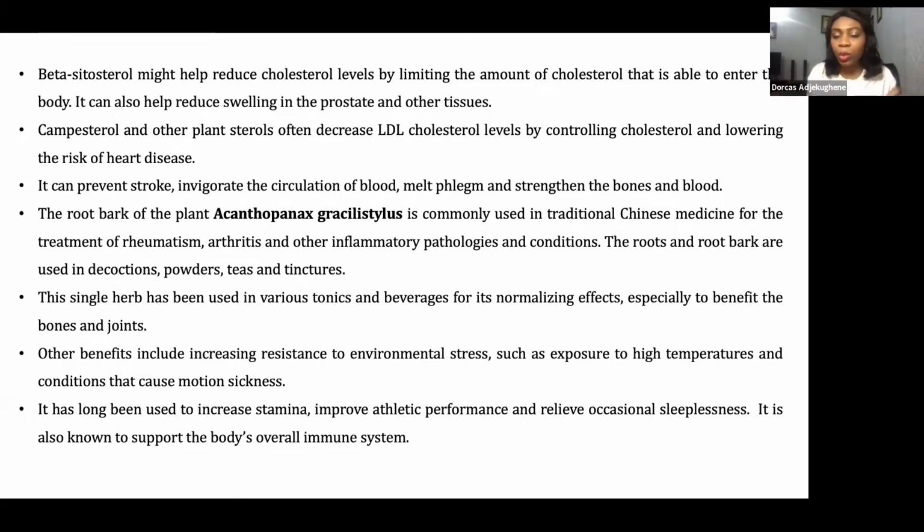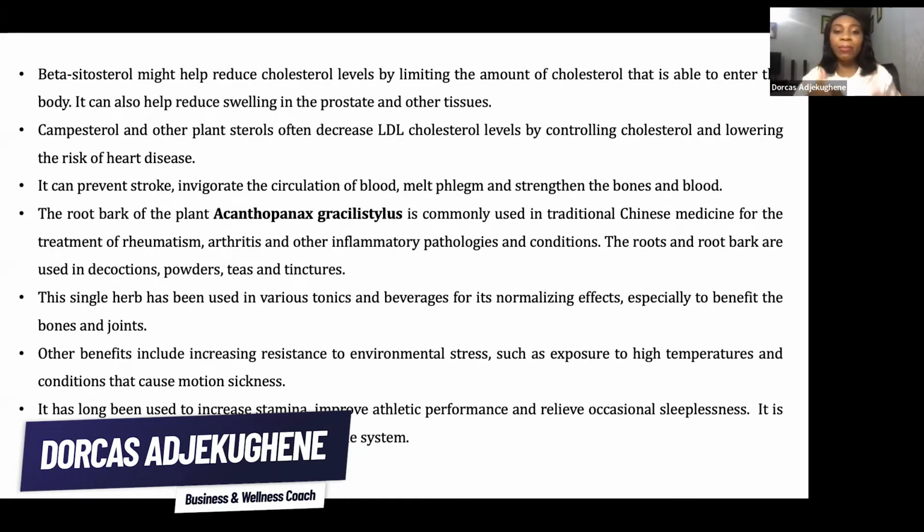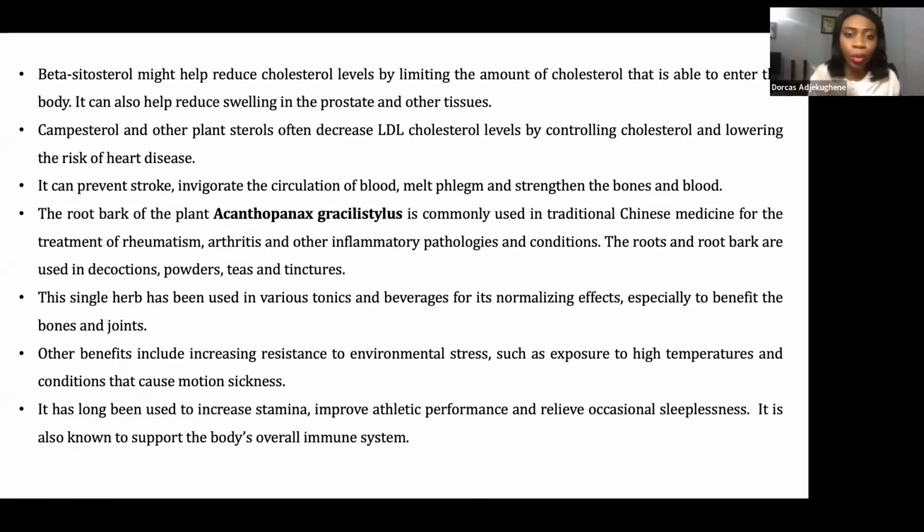These are the constituents containing Wuchai Pi in the vintage wine that help to prevent this challenge. Now, when your arteries are free of this bad cholesterol, you find out that you will not have stroke. You find out that your blood will circulate properly. You find out that phlegm will easily melt off and you will not have nasal congestion and those chest pains as a result of congestions. Okay, now aside this, it also helps to strengthen the bones and blood.